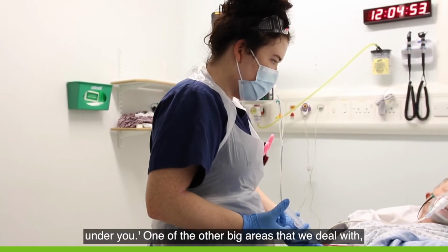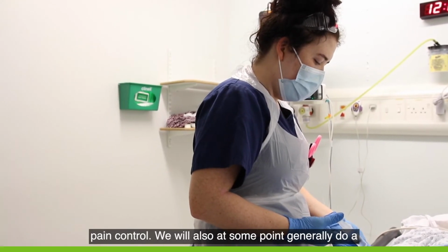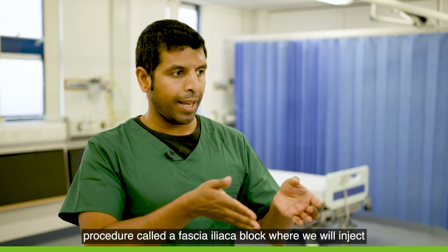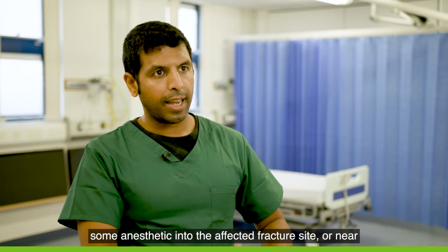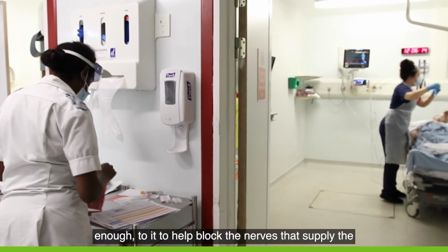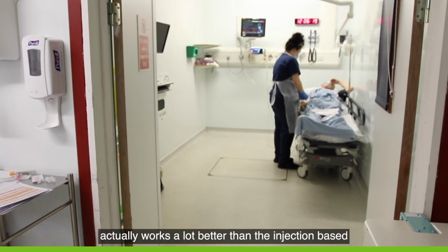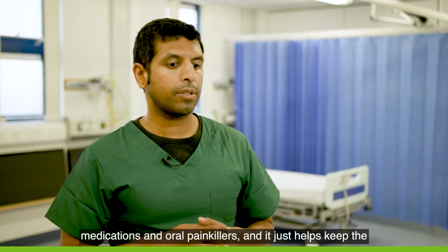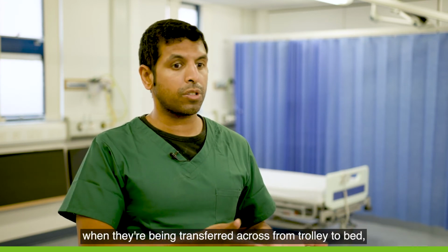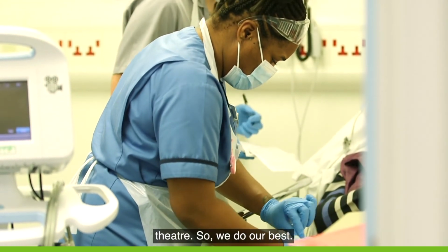One of the other big areas that we deal with in these sorts of patients who come to the department is pain control. We will also at some point generally do a procedure called a fascia iliaca block, where we will inject some anaesthetic into the affected fracture site or near enough to it to help block the nerves that supply the affected leg to really ease the pain. And we find that actually works a lot better than the injection-based medications and oral painkillers. It just helps keep the patient comfortable while they're in the department, and also when they're being transferred across from trolley to bed, and then across from ward to ward and to theatre. So we do our best.